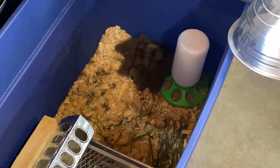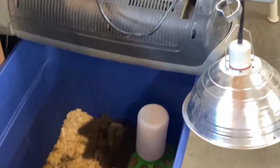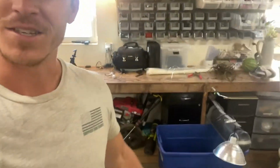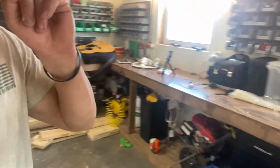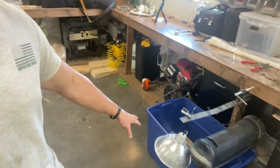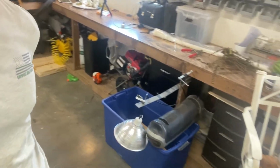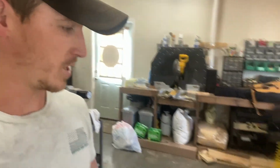Okay, that's adorable. They're all cuddling up underneath the heater. I actually have a power heater going. Like I told you, I actually built all this. I welded this contraption up here so that it can hang this heater light over wherever I want the brooder to actually sit. I made it to where it can clamp and hang over the brooder, and it's adjustable.